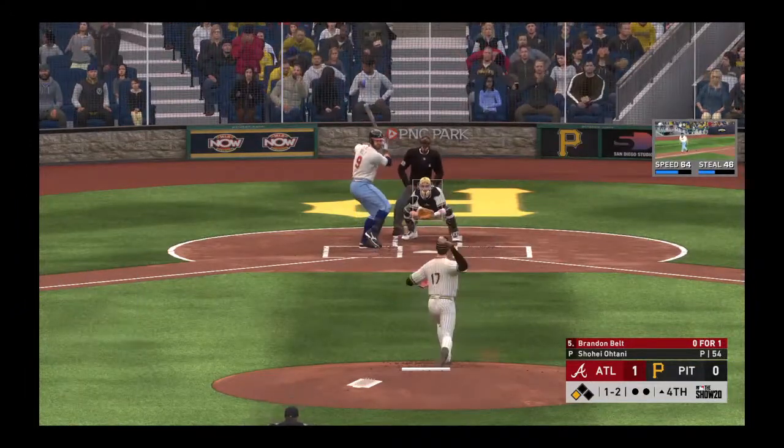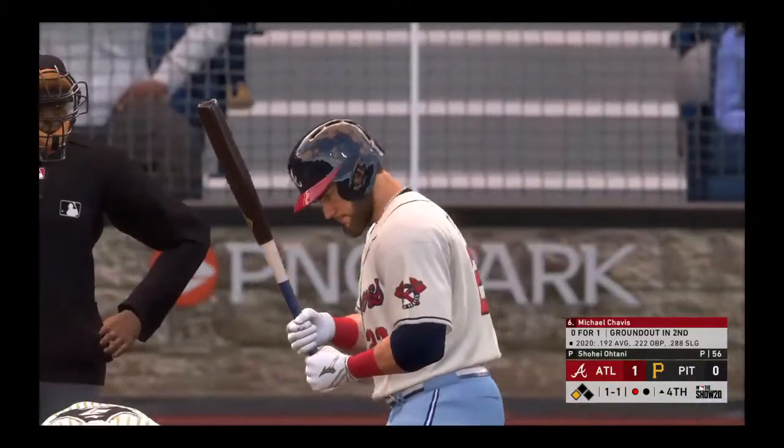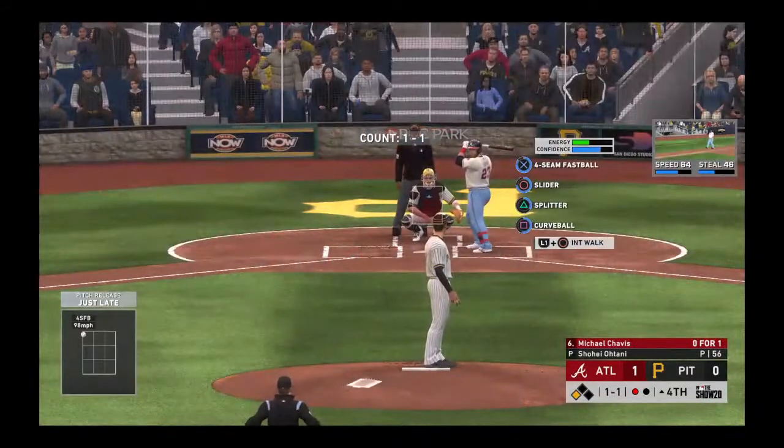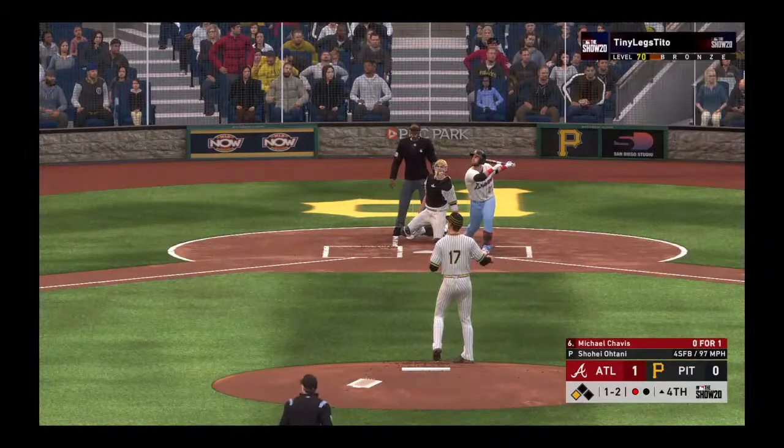Hey, that's the modern game right now. North-south. Elevate that high fastball and bury stuff in the dirt. Completely different from the east-west we came up playing. So he punches him out and looking at the fastball. Brandon Belt becomes the first out of the inning.